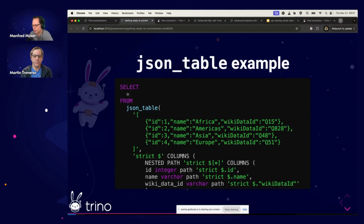Yeah, so that's really cool. JSON is always worth looking at. It's everywhere, and luckily Trino has a lot of tools to look at that. So also look at the old recording. I'll add that into the links of our recap.